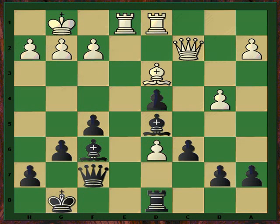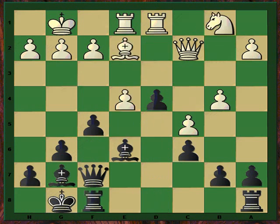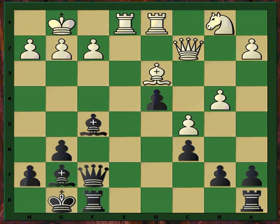White is worse in this position. Even if he has the exchange, he's worse. So yes, e5 was slightly better than the game, but still better for black. In the game, Gelfand took on f5, and after bishop takes, bishop d3, then a5.